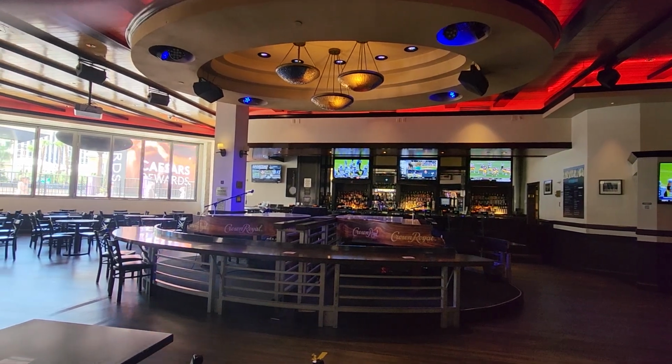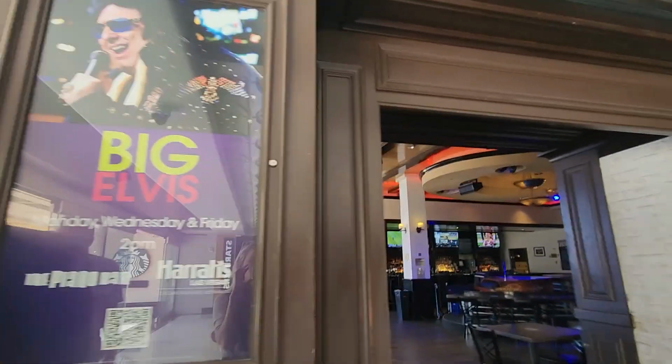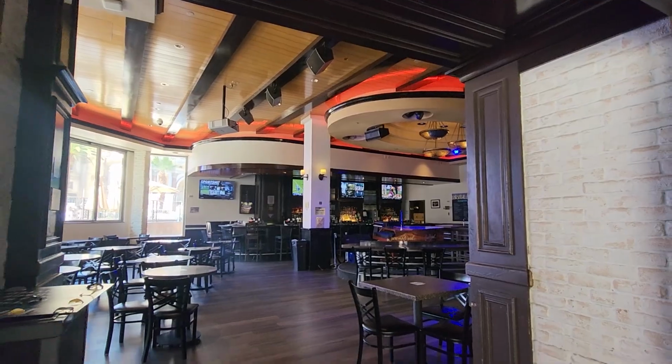You can see there are dueling pianos set up because this is the piano bar, as well as I do believe that they have an Elvis. He normally makes an appearance here at the piano bar. I've actually seen him before. He's a lot of fun to watch.